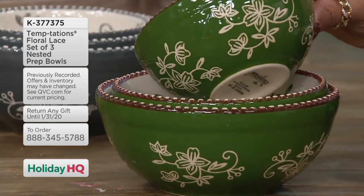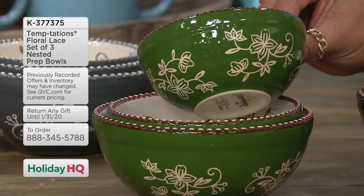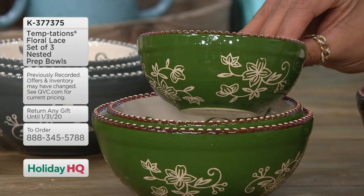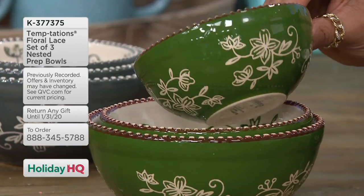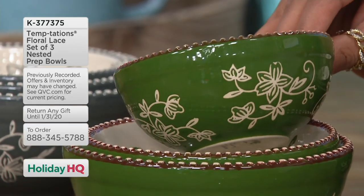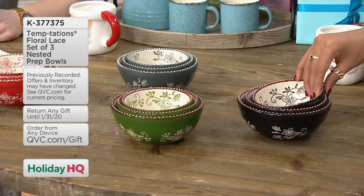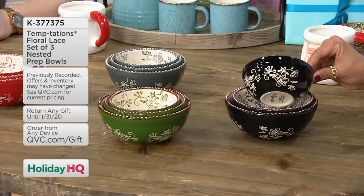And that's a great green. It's almost like a Kelly green meets fresh grass. Right, it seems very shamrocky, like an Irish green to me. It does. And then last but not least, in your floral lace set, we do have it here in our black. I love the black.